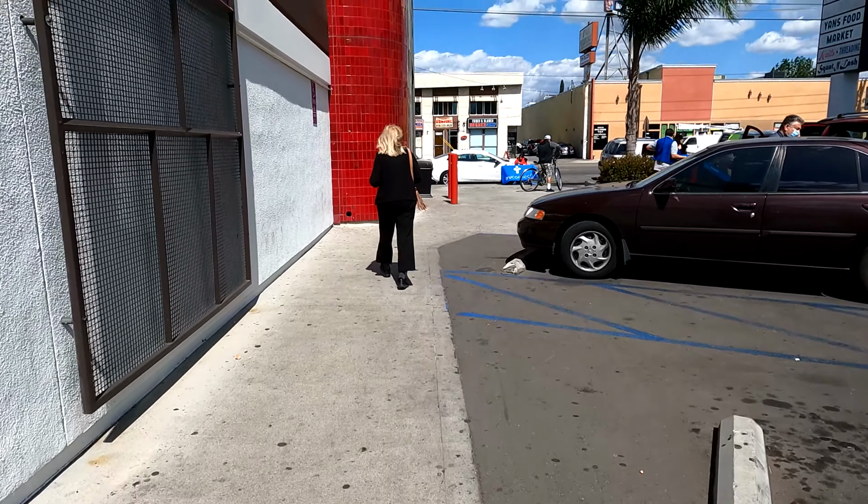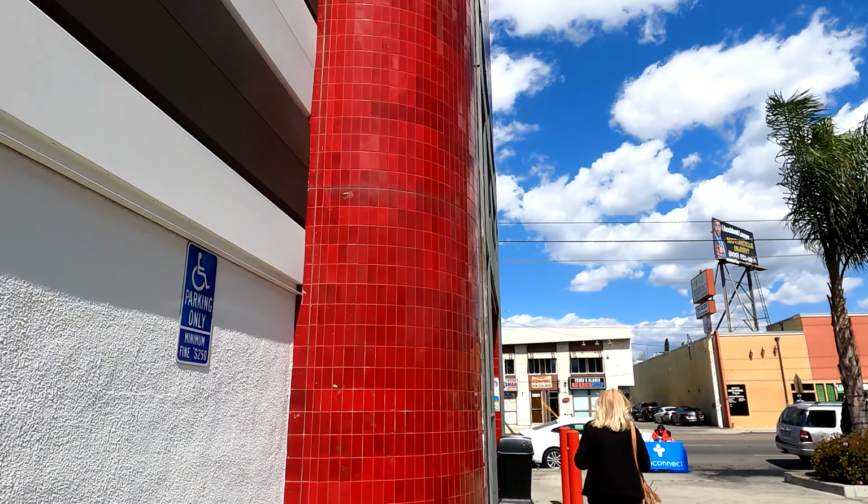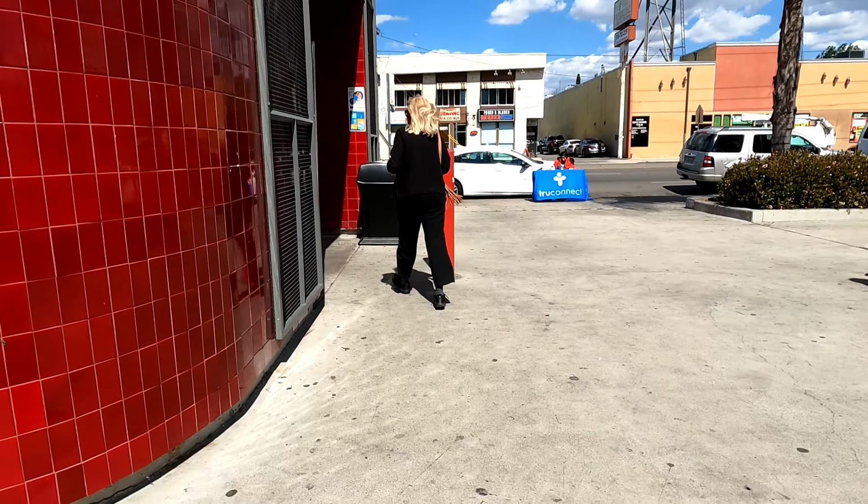But it looks like everyone's already come and gone. I see that guy, he's got two bags. So hopefully they're replenishing the shelves too. So maybe we'll see something new. All right, so this is the outside. This is why I think it's an old Circuit City. Pretty sure that's true.